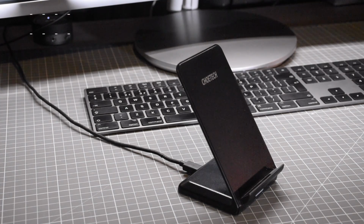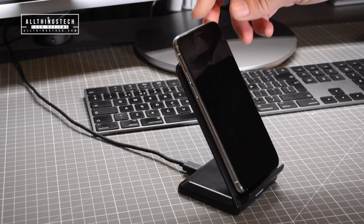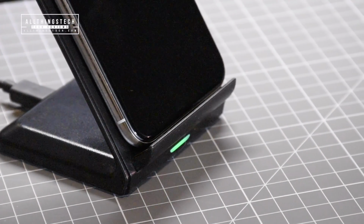The first device we're going to be looking at today is my wireless charger for my iPhone. Over the last couple of years, more and more devices have become wireless charging enabled. And so having something very small, very cheap to sit in the corner of my desk where I can just pop my phone and charging can begin immediately is really, really convenient.